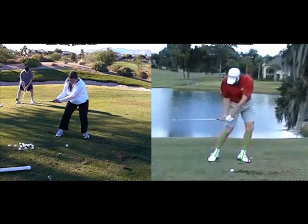Grant is in that sixth position. He almost has 85% of his weight on his left side, even before he gets to impact. So we're going to learn how to do that move. We're going to be doing some impact drills where you preset on the left and hit from that position.